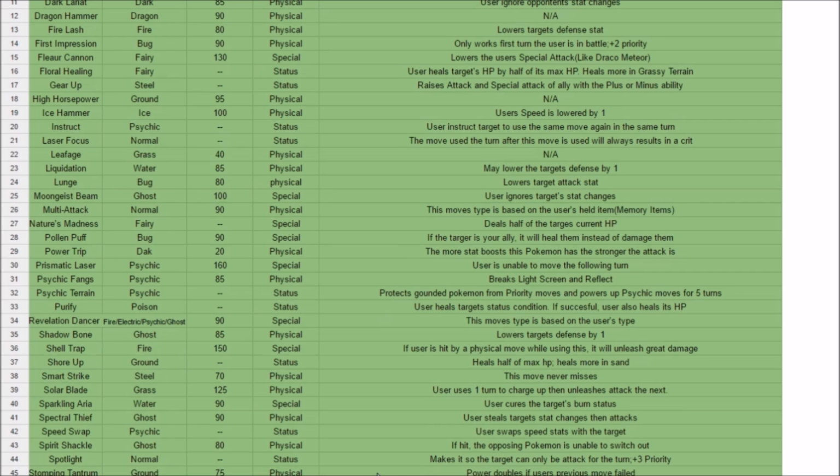Stomping Tantrum, what it does is that its power doubles if the previous move failed. So maybe there's going to be some other combos that we're not thinking about on this Pokemon or on this setup right there. And then Stomping Tantrum will go to 150 base power, potentially have STAB on some Pokemon, and that seems pretty solid.